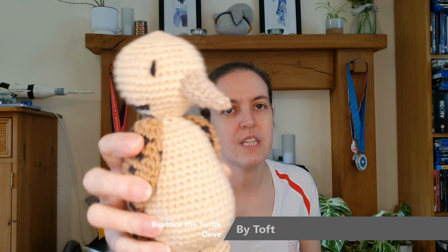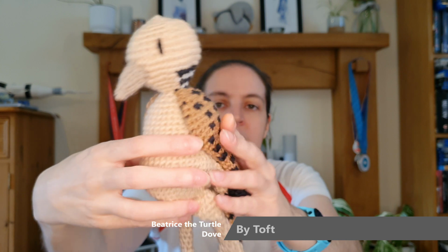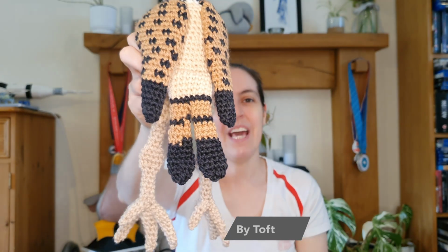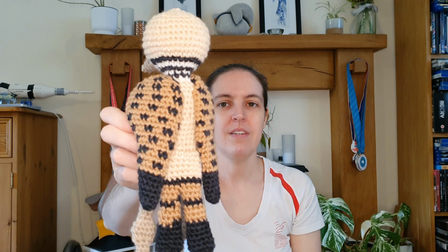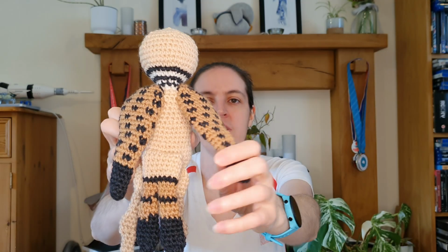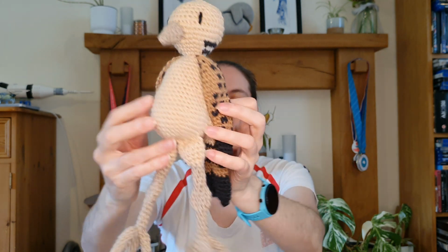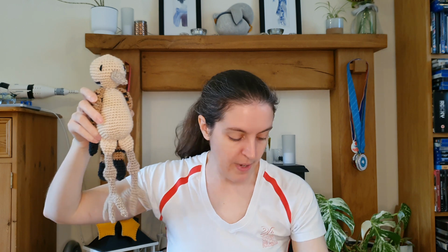So the fourth and final item that I finished in the month of May was yet again another Toft item, and this is the second bird of Christmas. This is Beatrice, the turtle dove. As you can see, her colours are a little less in your face, and a bit more muted, I would say. There were quite a few colour changes on her wings, on her tail, and on the back of her neck. But she was so much fun, and I love the way her legs dangle.